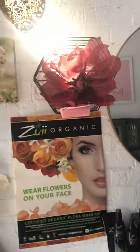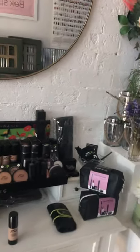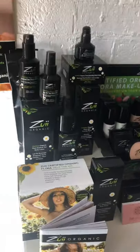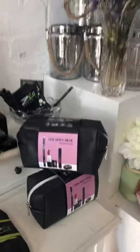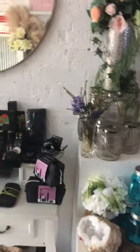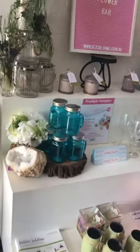Then I have my Zooey Organic range. This is a certified organic makeup range, all made with flowers, absolutely beautiful on your skin and a natural option. I'm very lucky to have found that. It suits my skin, which I just love, and I feel good. So everything has been hand-picked in my little studio and added to my store. It all has a touch of floral, and it has the ability to make you feel good.